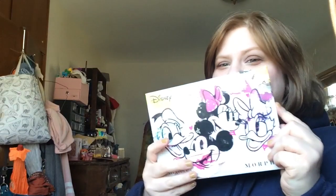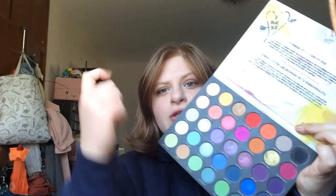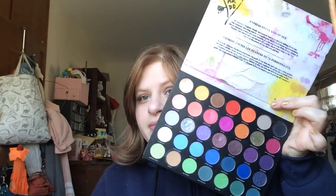And it's a Morphe palette. It's Morphe and Disney. This is the Morphe and Mickey and Friends Truth Be Bold palette. And yeah, it does already have a pan in here. I haven't used it yet. I have cleaned it and I sanitized it because I just sprayed some alcohol because you never know how other people use their makeup. So if I get something from someone else, I always wipe it down with a disinfecting wipe, and then I sanitize it by spraying some rubbing alcohol over it and letting that dry.